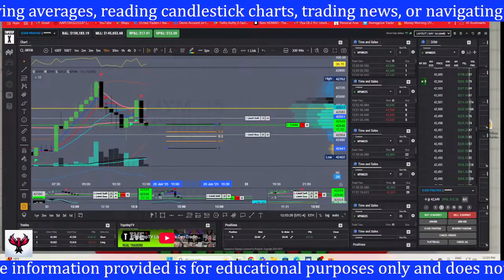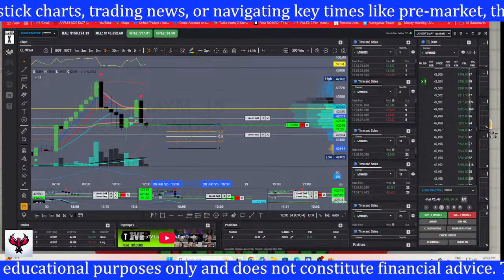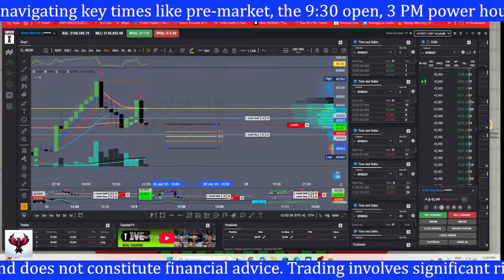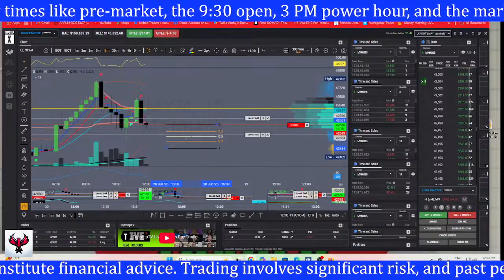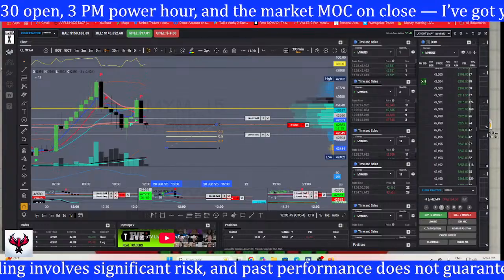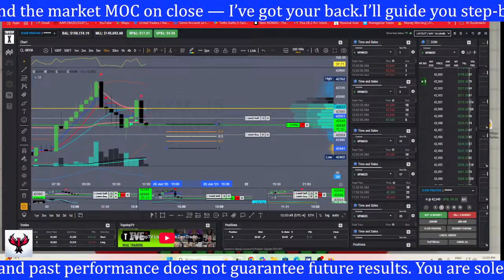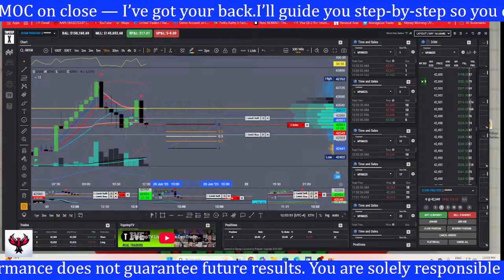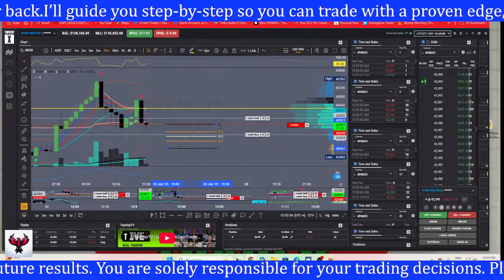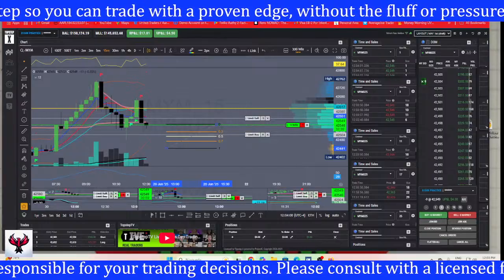8 and 20. Now it fell to 50%, but the 5-minute EMA was there as support. Back to red. Okay, from this point forward, we got 200 to make.